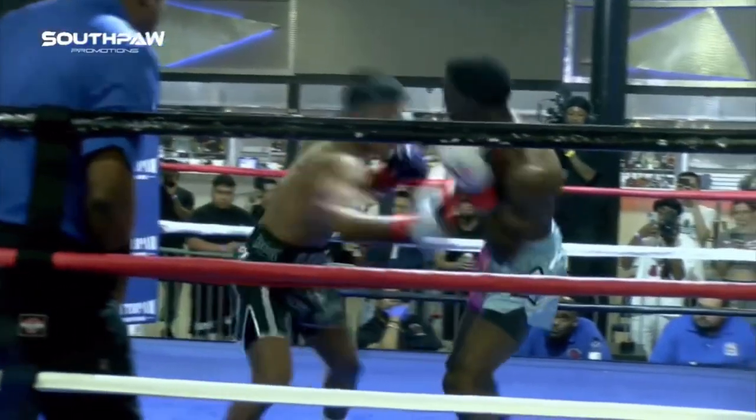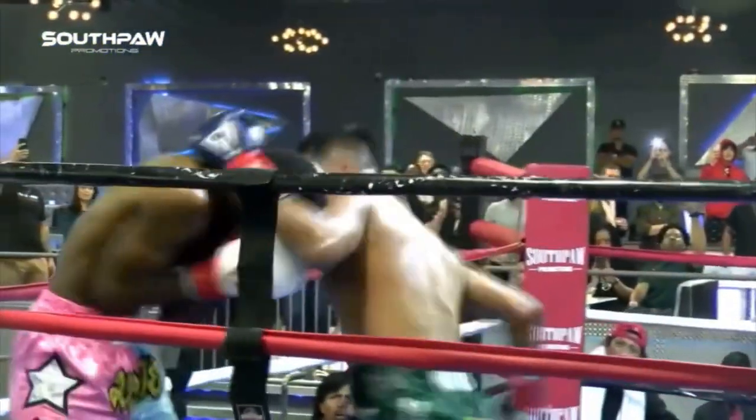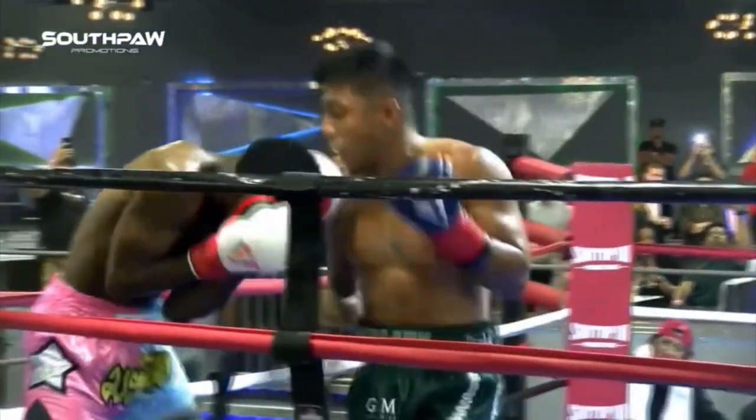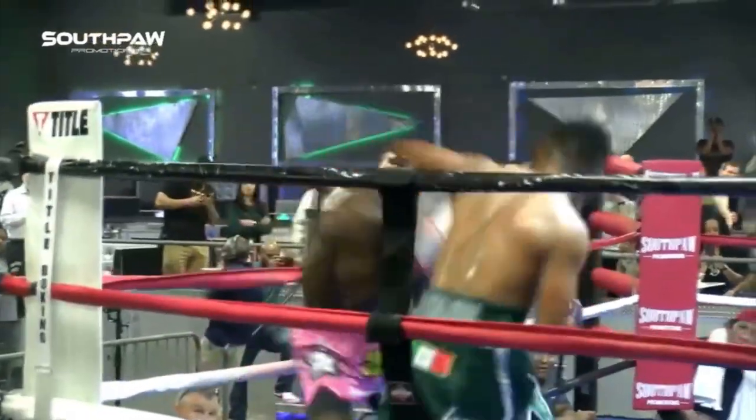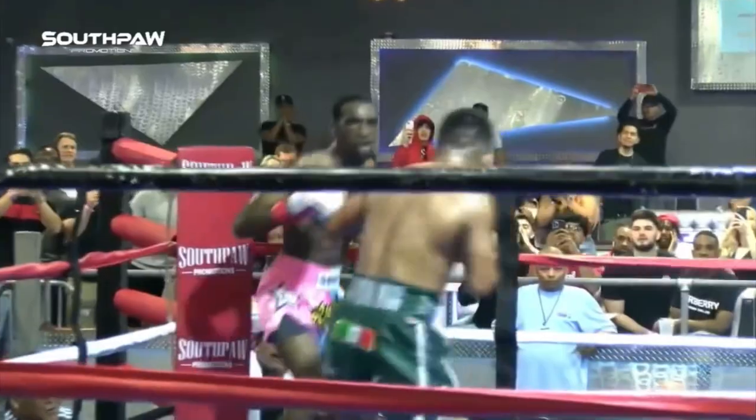And here's the replay, folks. Julio Gomez, he's sitting and he's got that jab going. There's a right jab to the body. Now he's going with the uppercut. He's up high, he's down low. This fight has been stopped early.